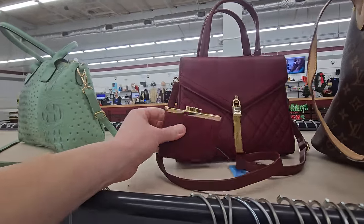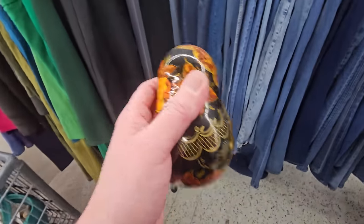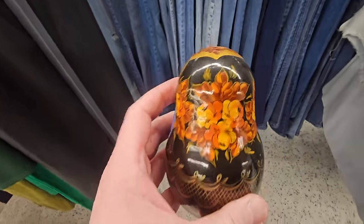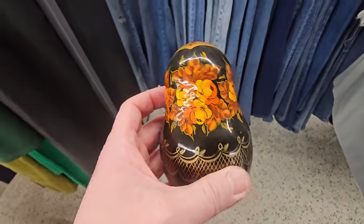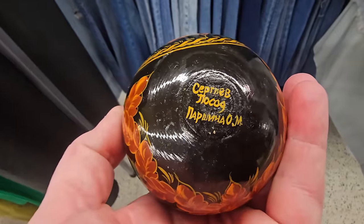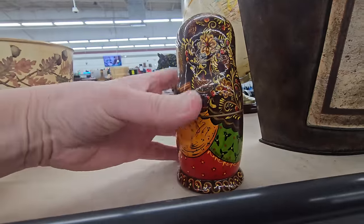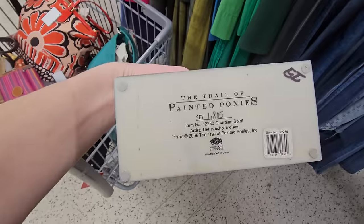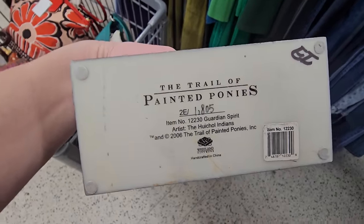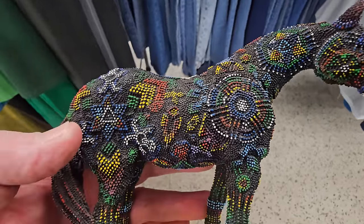They definitely should sell these together like that. I don't know if I'll get this or not. So it's not a nesting doll, it looks like it. Jingles. Jingles. The Trail of Painted Ponies. It's kind of a cute trinket.